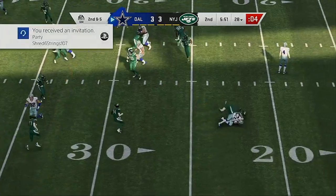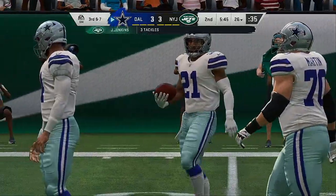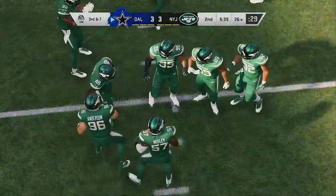10th carry now for Elliott. And he's going to lose yards. They take him down at the 26. The tally there, minus 2 yards, brings up third down. Well, that play was over before it even got started. Thanks for nothing, huh? How about that?